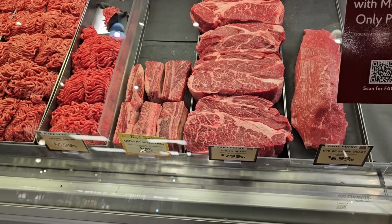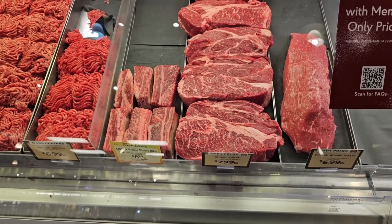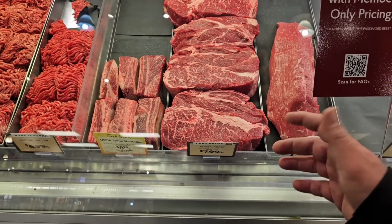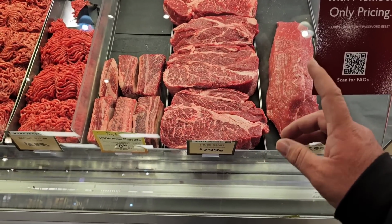They also have a card. Pretty much, you don't use a card, you use your phone number, pretty much like a discount. They said that I could save $5 on that chicken parmesan meal, so I'm probably going to do that.